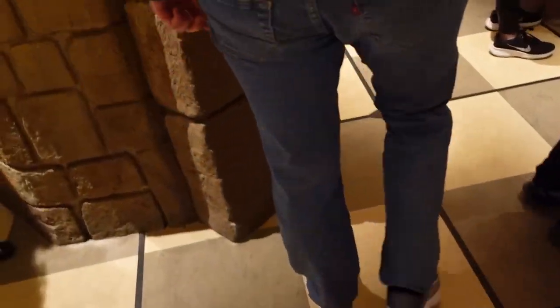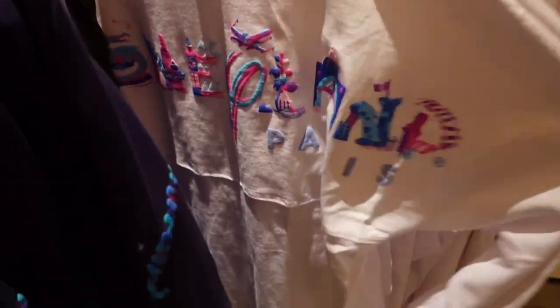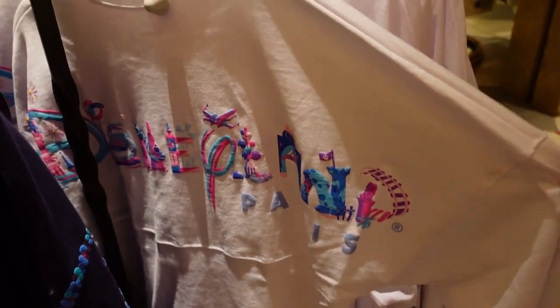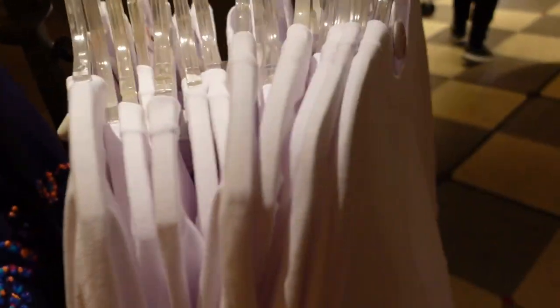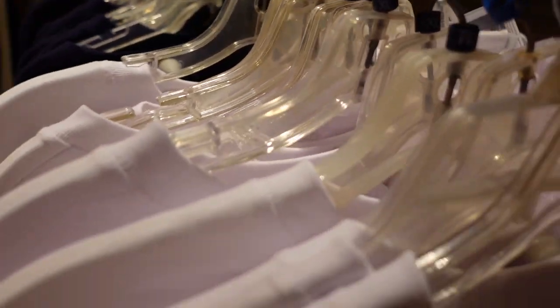Looks like there's some 30th stuff just through here. I don't want to get in the way. Oh, they have spirit jerseys. So they've got this purple one, which is the sparkle one, and it has Disneyland Paris on the back. And then they also have this 30th one, which is quite rare these days. And it looks like they've got quite a few sizes actually. Small, extra large, medium, large.